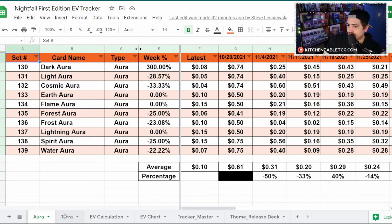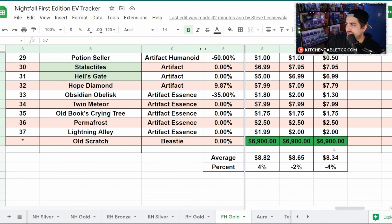Where's the Old Scratch? Should we talk about Old Scratch? Haven't really seen much sell. It's kind of one of those things where everyone's getting them graded, so it's like, what's the difference between PSA 9 or PSA 10 or raw or whatever? It's kind of been hard to watch. If you have any sales listings for that, send them my way so I can track the sales of it. But I haven't seen a ton of movement on the Old Scratch.